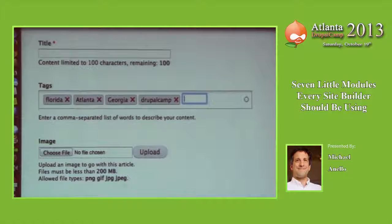You can see Autocomplete Deluxe basically makes it prettier. It gives us these little X's. It does some little theming. It just makes a nicer experience for people adding tags. And what Term Case is going to do is, when I save this node, because we set it to all lowercase, Atlanta will be all lowercase. Georgia will be all lowercase.